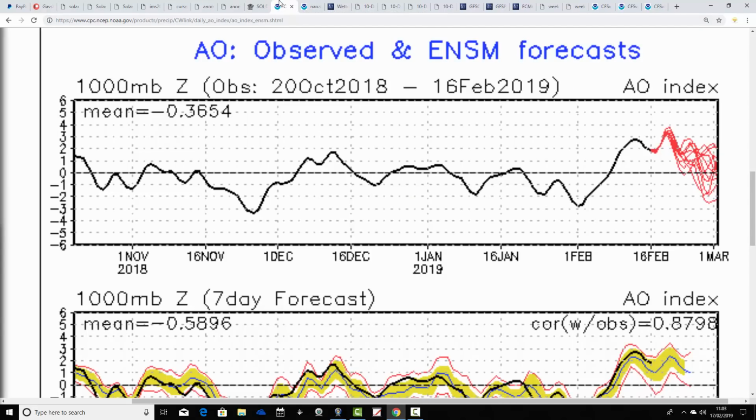Arctic oscillation is looking like this. This is the Arctic oscillation observed and forecast chart. The black line tells us where we've been with the Arctic oscillation. Red lines at the end show where the GFS ensembles are forecasting the Arctic oscillation to go. Same as with the Southern Oscillation Index, the Arctic oscillation is just an index that's reflecting the atmospheric state, this time over the Arctic, over the North Pole, as opposed to the South Pacific.